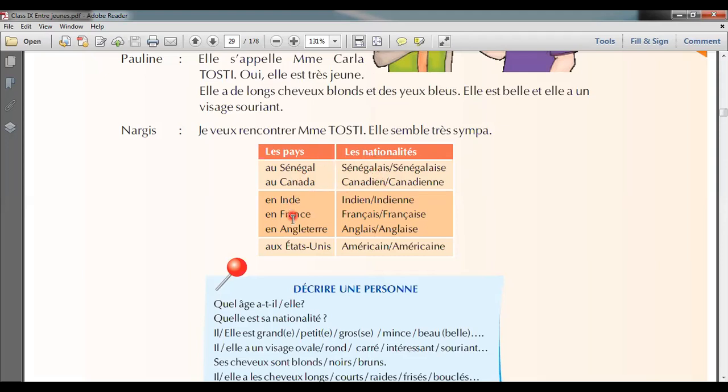The countries like India, France, Angleterre, England, they are all feminine. So if you want to say I live in India, you have to say j'habite en Inde. Elle habite en France. This is the preposition to be used with the countries which are feminine. And the nationalities: Indien, Indienne, Français, Française, Anglais, Anglaise, British. Here Anglais doesn't mean English; British is better. And there are also countries formed with plural names like États-Unis, United States. We use aux. And the nationality is American.